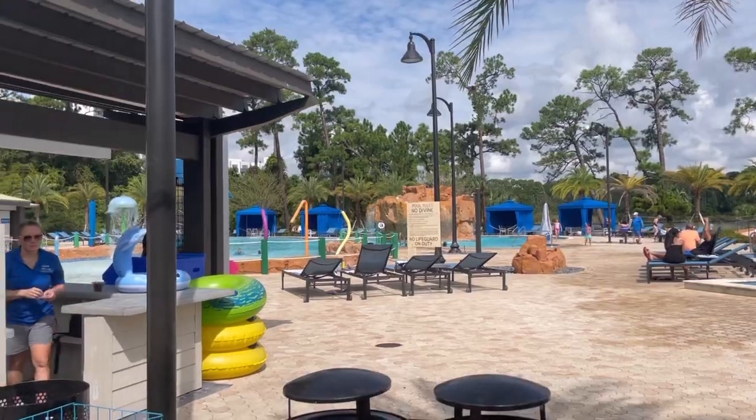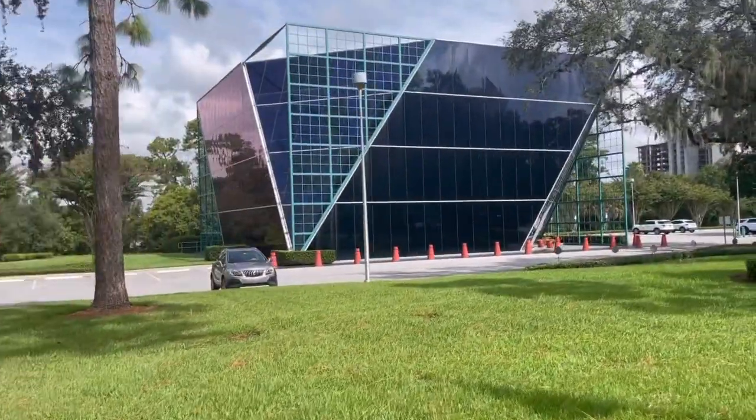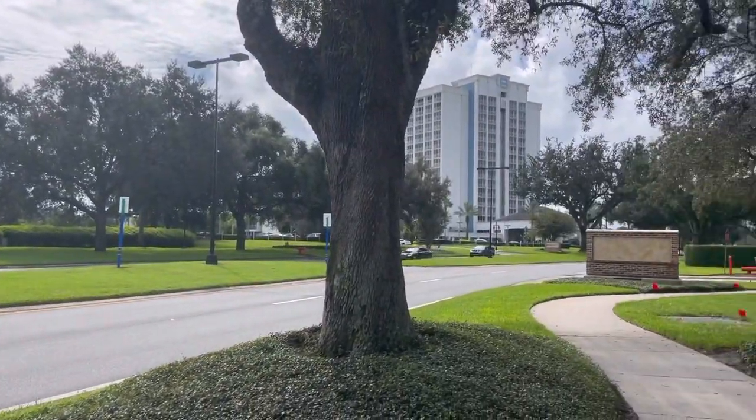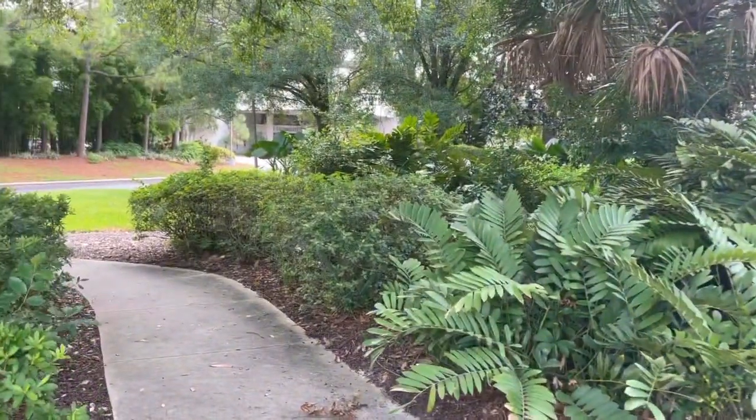Anyway, back to the pool. The pool is fun. I looked at this and I was like, oh my gosh, my kids would have loved this when they were little. So A+ for the pool. Next door, there was a hotel, but it was under construction. So we're going to cross the street now and check out the DoubleTree.